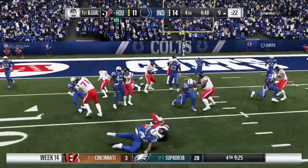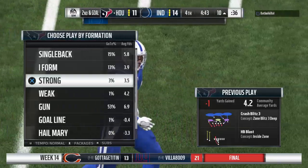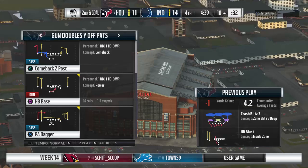And they'll go with the ground attack here. And he is met quickly in the backfield. Down he goes, folded like a lawn chair. It'll be a loss of a yard, and it'll be 2nd and goal.